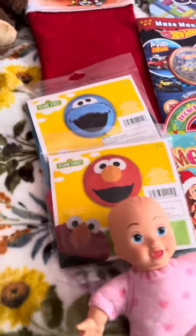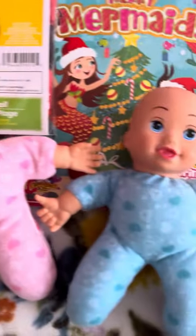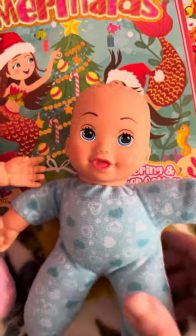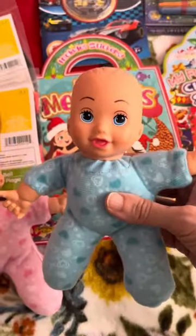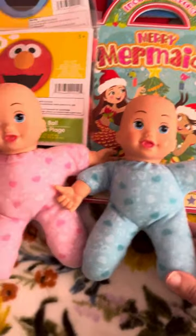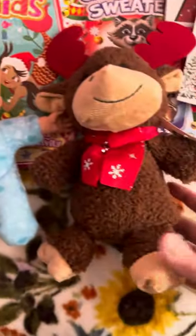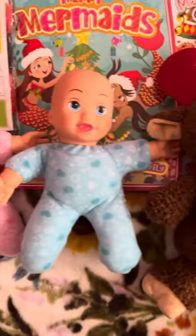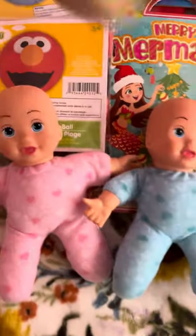And then Dollar Tree has carried these before. Look at how cute these babies are. They used to be bigger, but this is good though. This size is still good. It's great for like putting in Operation Christmas Child boxes. They make great stocking stuffers. Here for comparison, I'll put the moose right by it. See how big the moose is and how the dolls are kind of a little smaller, but they're so cute.